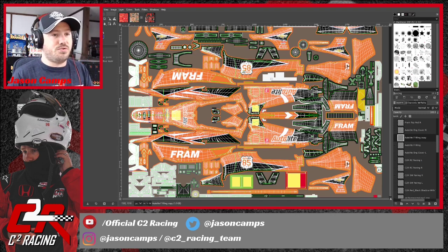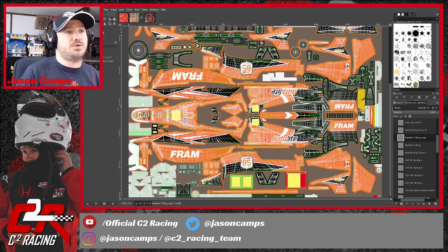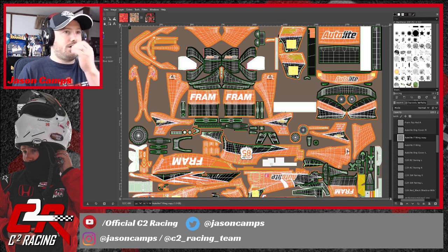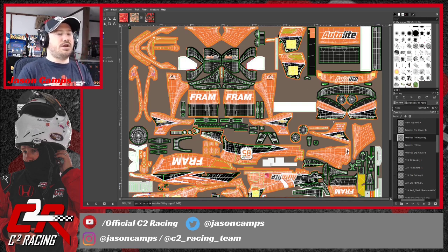And I honestly don't know exactly where I would position that logo. So I would have to play around with it a little bit to figure out where it goes on the Speedway wings. So we're just going to leave it the way it is for now. And then, like I said, we can always come back and change it later. Let's do the front wings, the end planes. We were going to put Autolite on those.